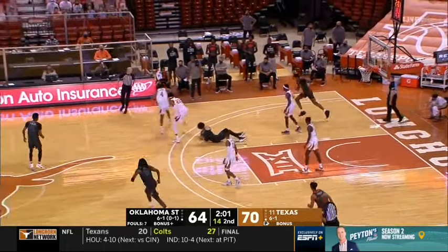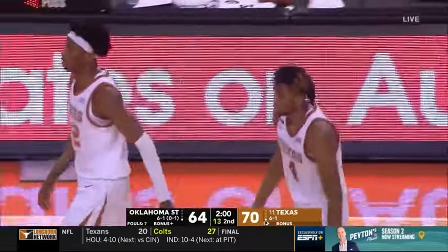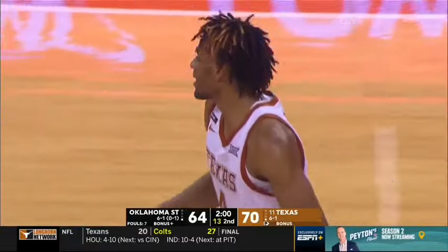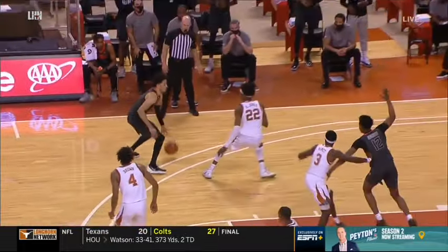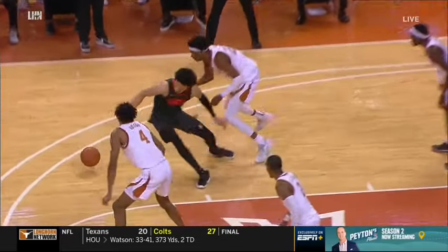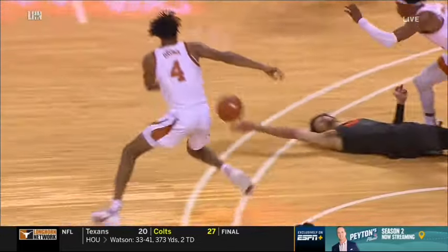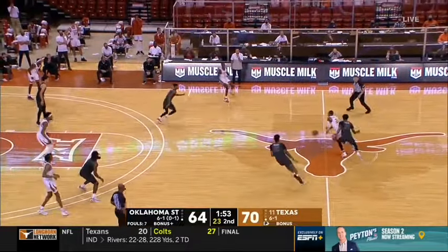Jones trying to pick the pocket. Brown touched it. Looks like he touched it, but no. It's off Oklahoma State, and the Longhorns with the basketball. Yeah, I didn't see who it would have hit for Oklahoma State. Looked like Brown. Oh, okay, right at the last second there, Cunningham got another piece of it. Yep. It did initially go off Brown.